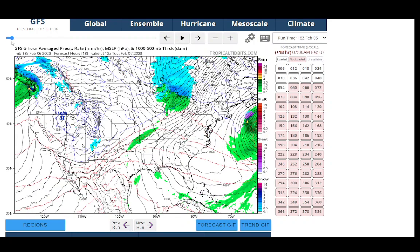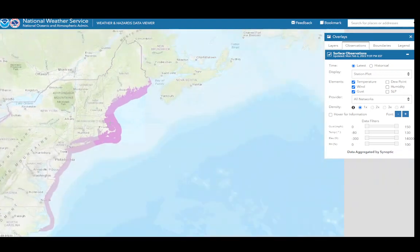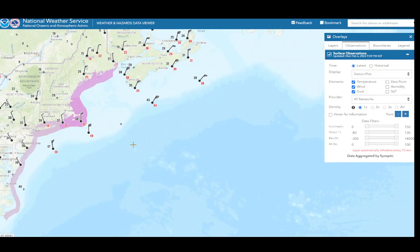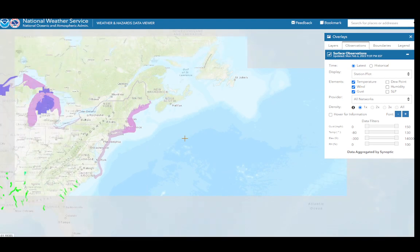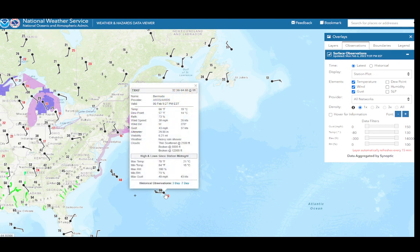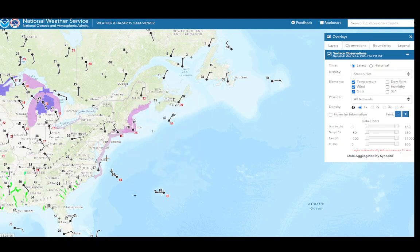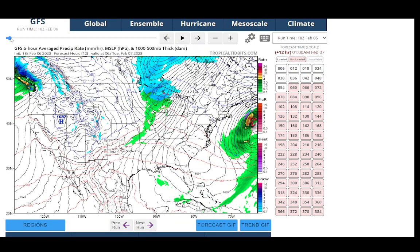Though the worst of it is going to be out over the ocean. I wish we had some buoys located closer to it. It's a 54 mile an hour wind gust here. Wave height 10 feet. I wish we had a little more information closer to it. Here's another. It's Bermuda. They're seeing some strong winds as well with a heavy rain shower. So yeah, this storm is really kicking up the winds and the seas out over the Atlantic. But it does move east as we head into tomorrow.